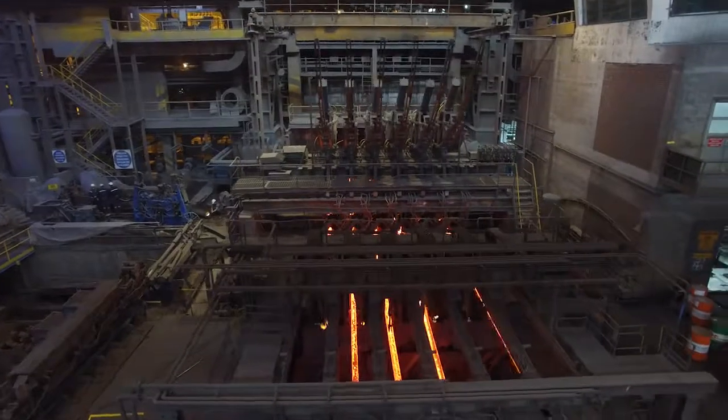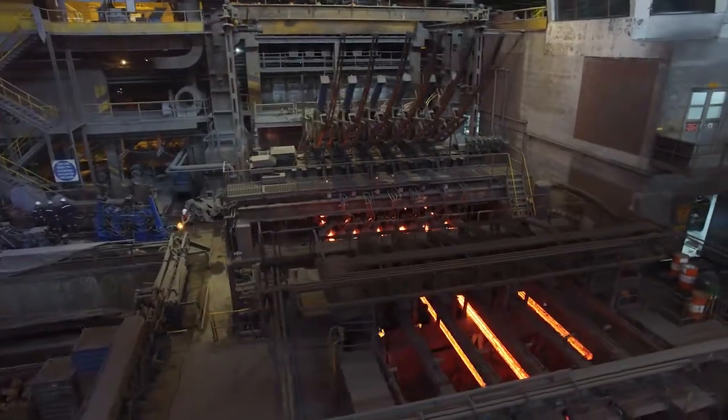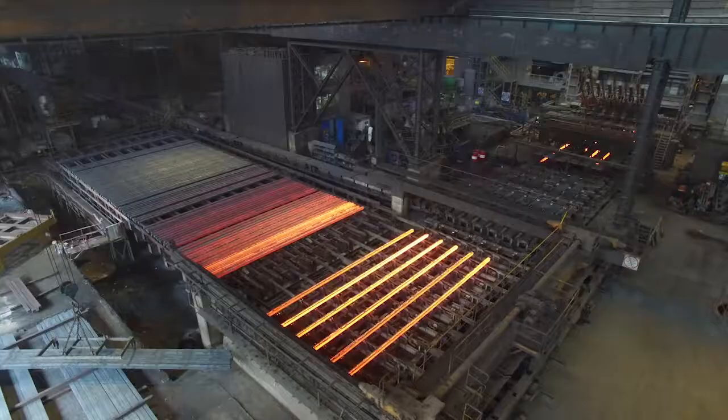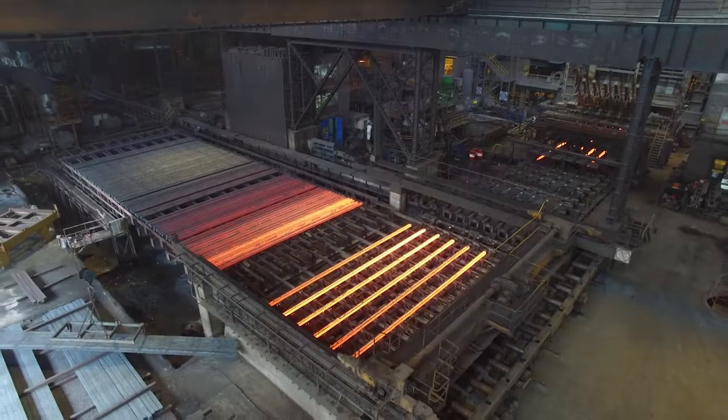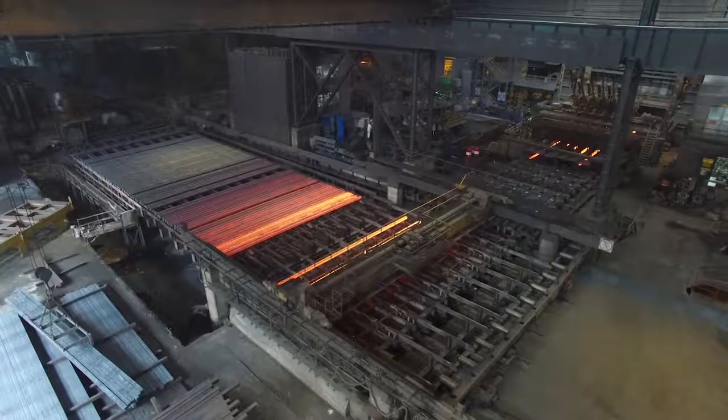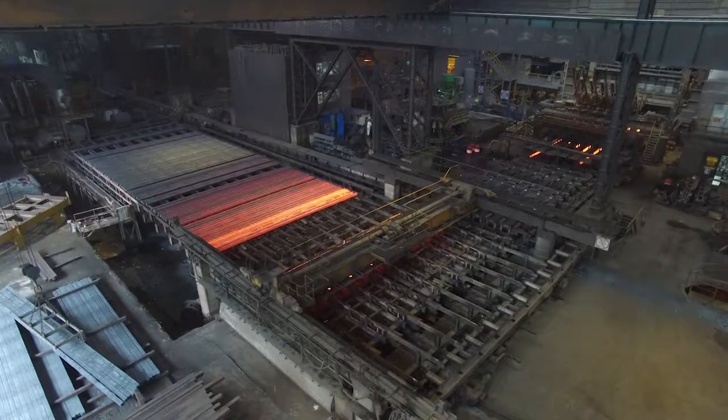In order to make raw steel from the arc furnace into a saleable product, processes are carried out at the ladle furnace, where the required refining process is carried out in order to meet the chemical specifications precisely in terms of inclusions.